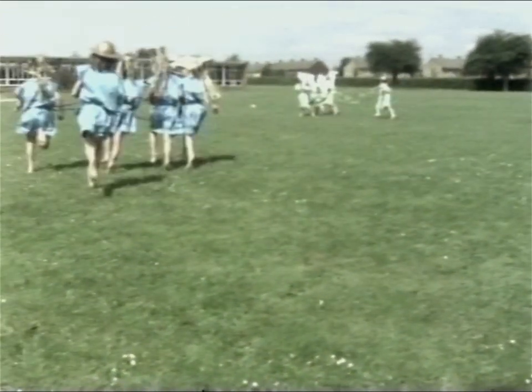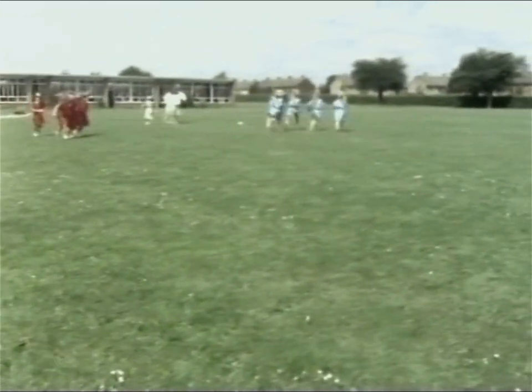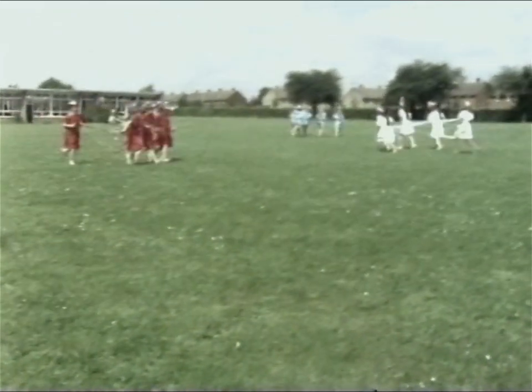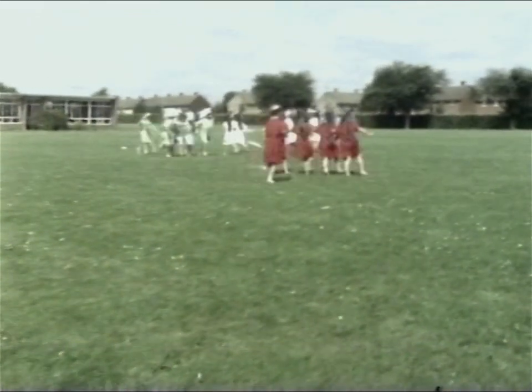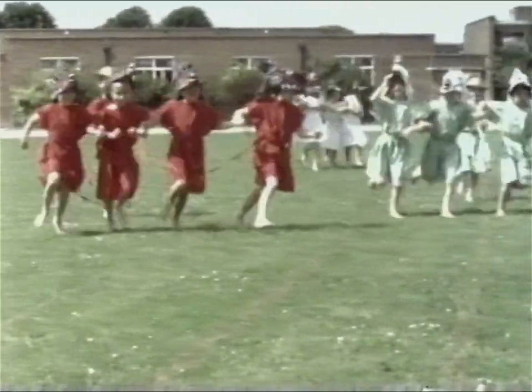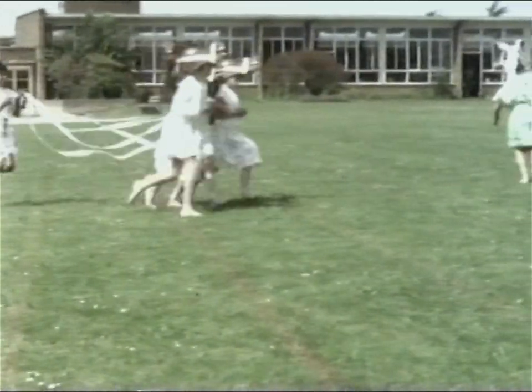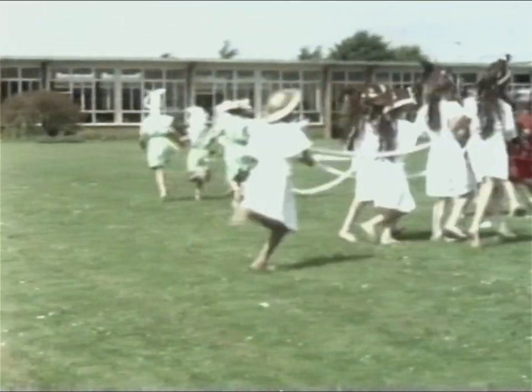Off they go. We've got several teams running today, and as you can see, they're all dressed in either red, green, white, or blue. Those are the colours of the ancient chariot races, and each member of the public would have his own favourite colour that he supported. OK, let's go and have a look at the stadium.